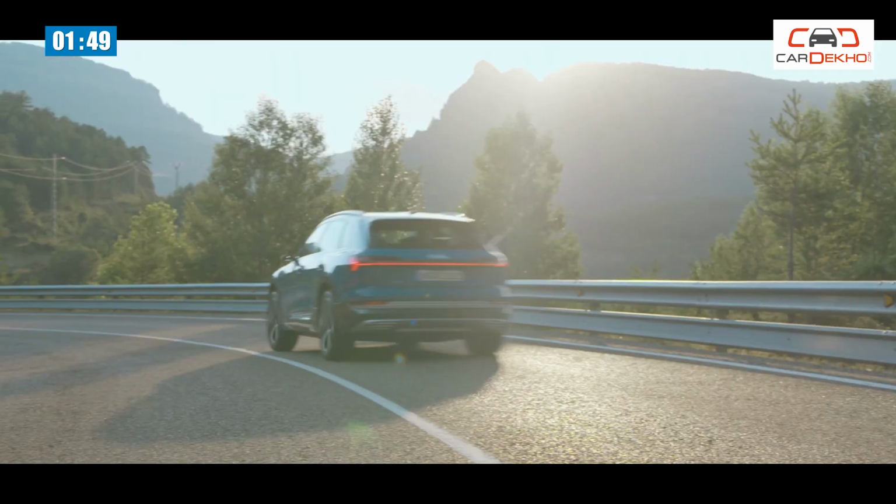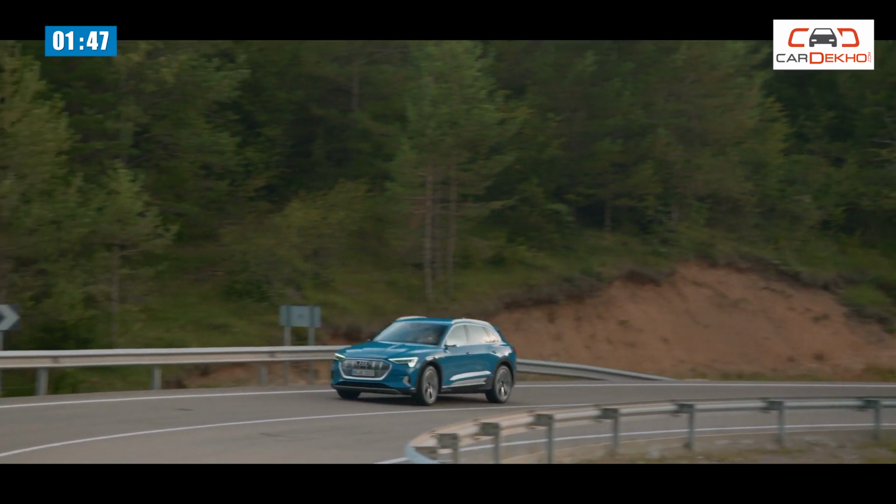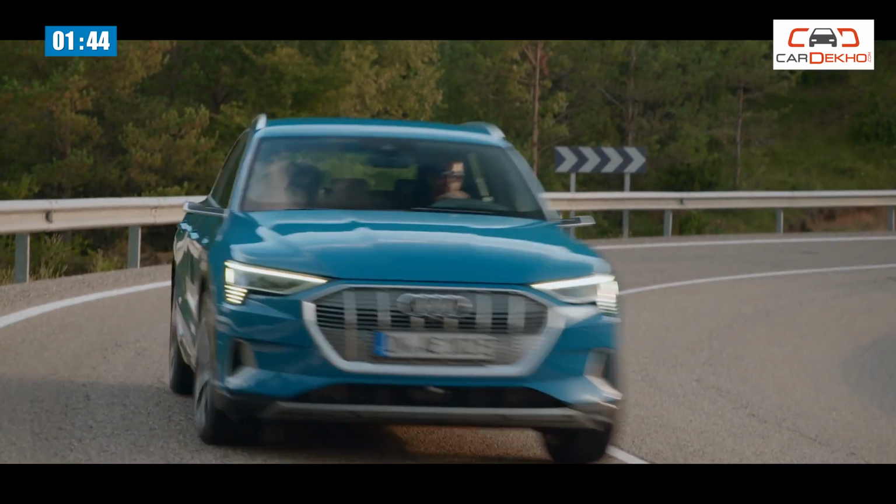Audi's first mass-produced electric vehicle is here, and it's an SUV. Here's all you need to know about it in just 2 minutes.